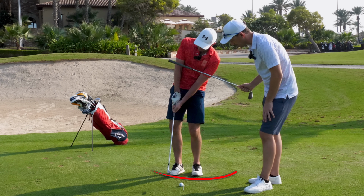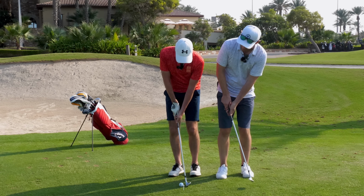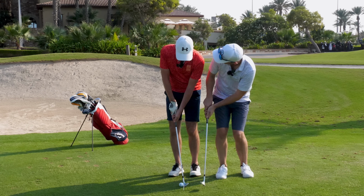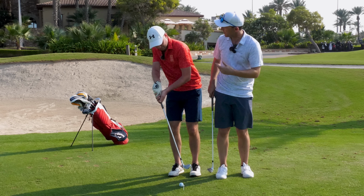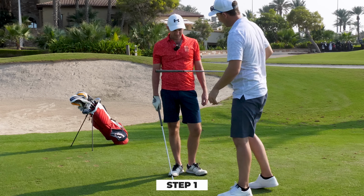Upwards. Exactly, right? So you're already hitting up, so now, in order to put any downforce on that ball to strike it, you're going to have to do some weird stuff, right? You're going to have to manipulate it. Movement, exactly, right?